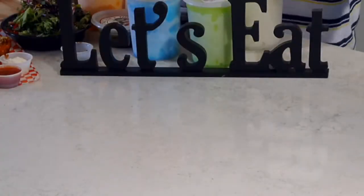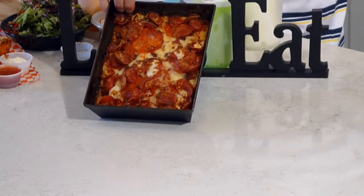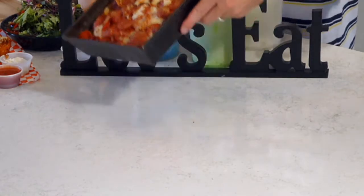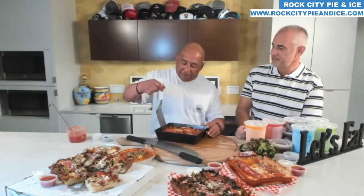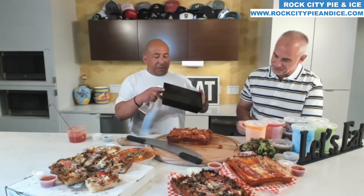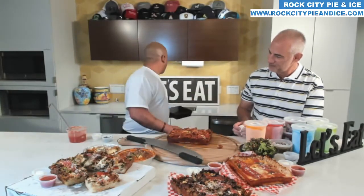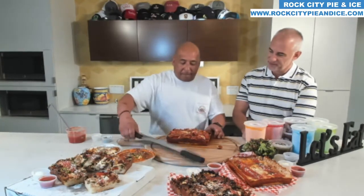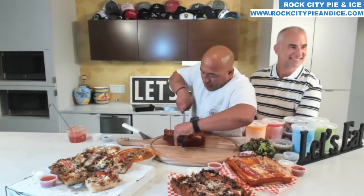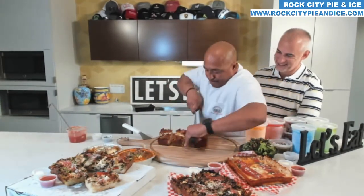All right, on to the main attraction. I'm gonna just show it to them real quick on the close-up here, and then you're gonna cut me a slice. So this is my pepperoni pizza. This is the most popular dish, the most popular menu item by far. I wanted to leave it in the pan so you can see it, but I go around very gently to make sure to keep the crust. So you really want to hear that crunch. That's what you're going for.